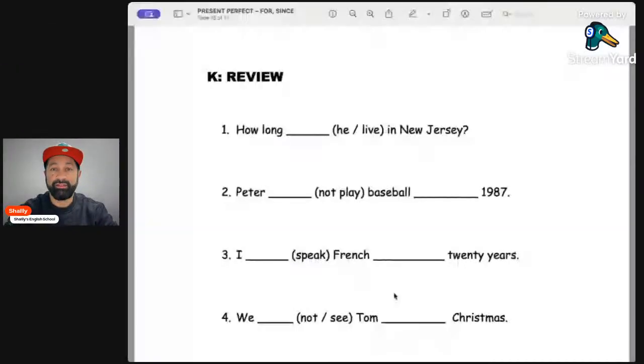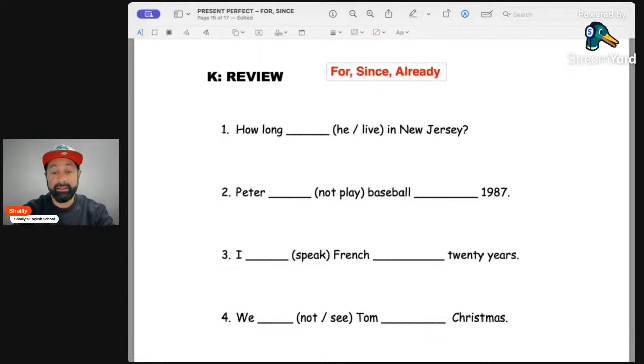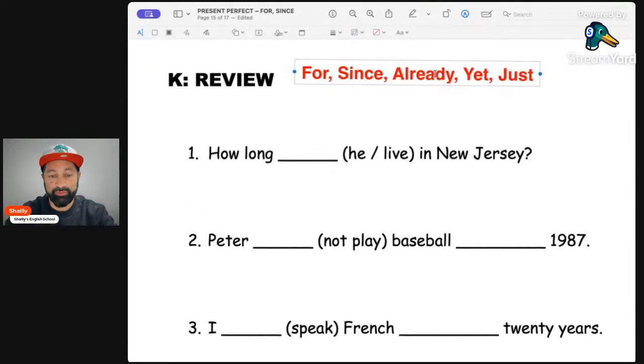All right, as always, I'm going to put the lesson onto the screen, so I will do that right now. And as you can see, we've got a review lesson. It says review right at the top. And the thing we are going to focus on today, as I said in the introduction, is for, since, already, yet, and yesterday we practiced just, so we're going to include that as well. So those are all of the things we're going to focus on.